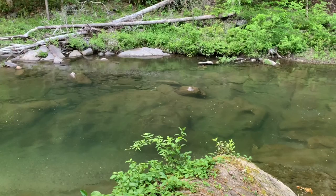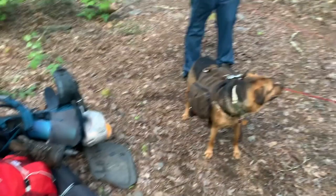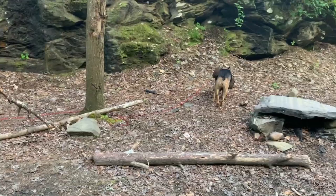Finally got to a campsite after river crossing number 3, so no more river crossings for the day. You know, this view right by the river. Now Layla's on her cable on a tree so she can run around. And we're gonna set up the tent.